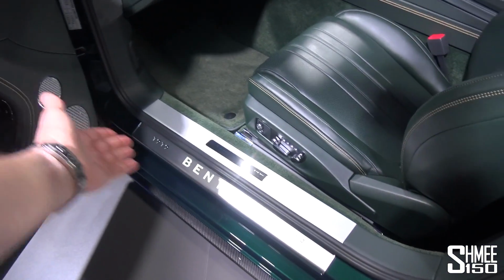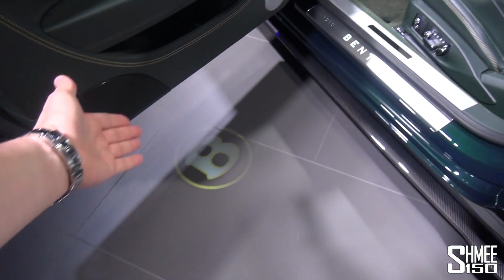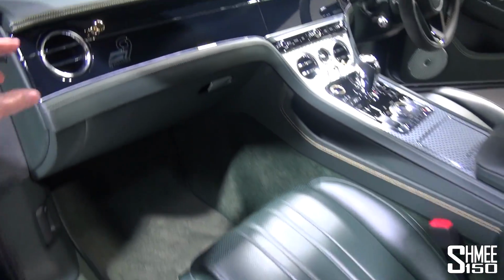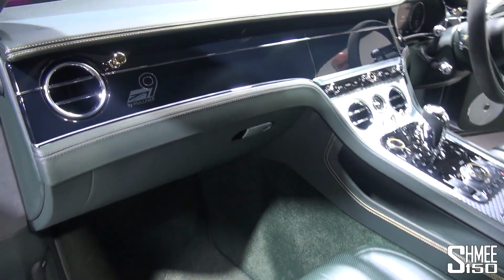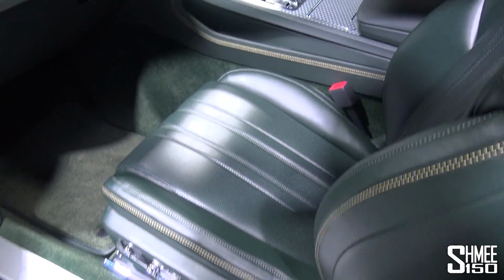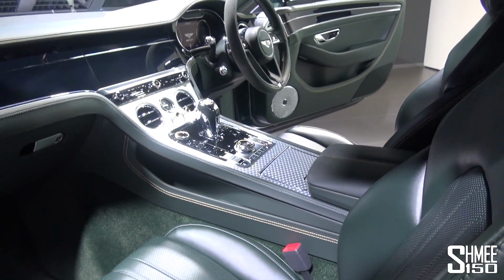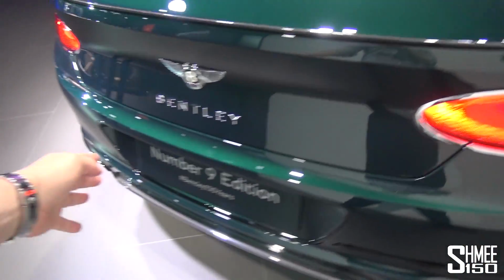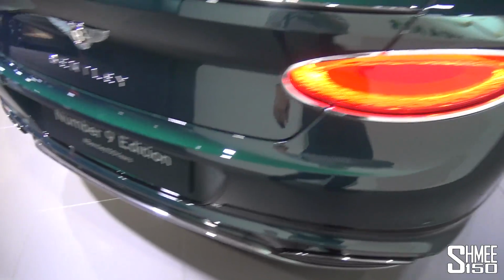Founded in 1919, of course now being 2019, the Bentley logo for the puddle light, and the very green of the interior with the golden touches. The number 9 by Mulliner that you have here, the perforated seat, the stitching, the contrast stitching against that. Look at the craftsmanship and materials of this. This thing is absolutely magnificent. A carbon lip spoiler as well at the back. Number 9 edition, 100 years of Bentley.